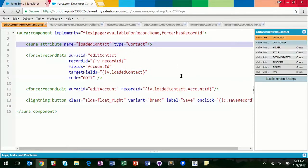The second tag I've used here is a force:recordEdit. This is a single tag which displays the entire record detail page for our account in this case. And the only parameter I need to give to that tag is the account ID, the ID of the account that we want to load into that record detail page. And then I have a little save button at the end, and that's it. Just with this code, we've loaded the entire account record edit page.